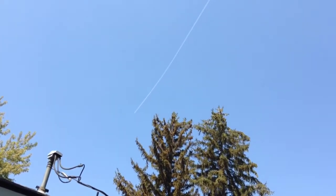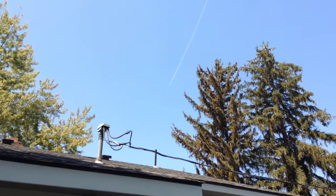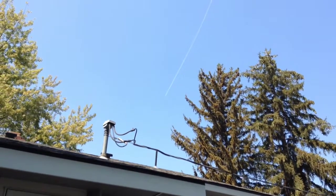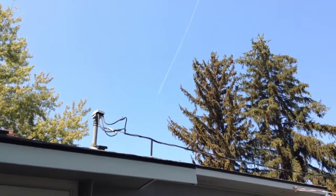Okay, same day, or actually day two. The iPad here doesn't have zoom, but you can clearly see that there's 3 trails coming out of this plane here.